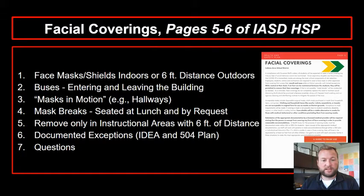While on buses, students will be expected to have their masks on for the entirety of the bus trip. Students will need to have their masks on while entering or exiting the school building. The reason being is that students move around, and it is impossible for 6 feet of social distancing to be maintained at all times. The same applies when students are moving throughout the building.